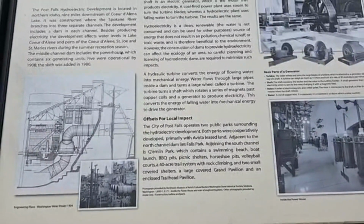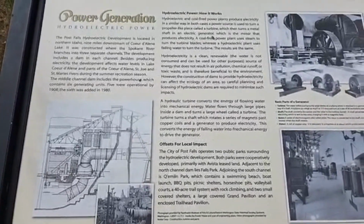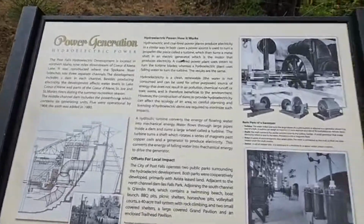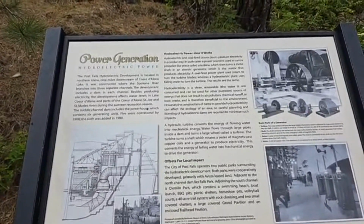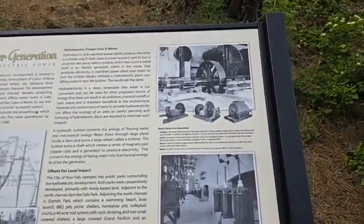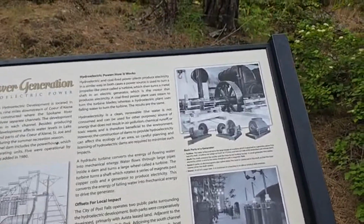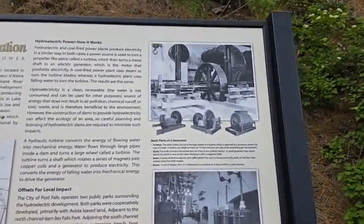enclosed trailhead pavilion. And whenever I'm over here, I like to go get food and go to Q'emlin Park across the river here. It's a nice place to sit and eat food. It's a cool place. This is equally as cool. Of course, it'll probably be cooler when they get this completely redone again.